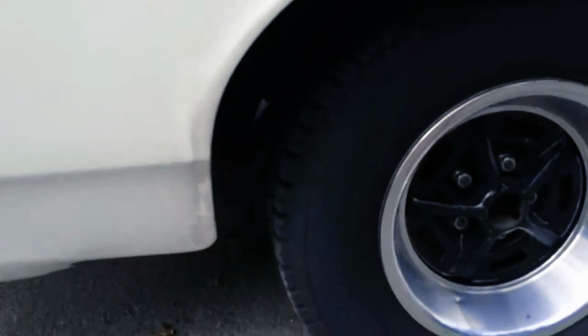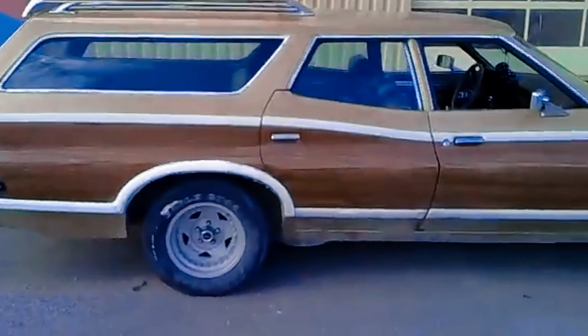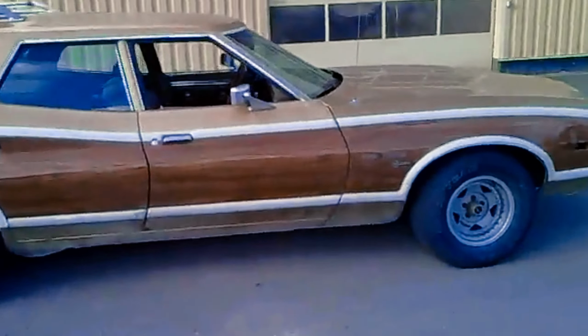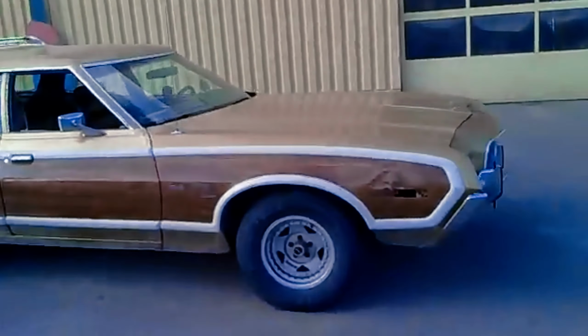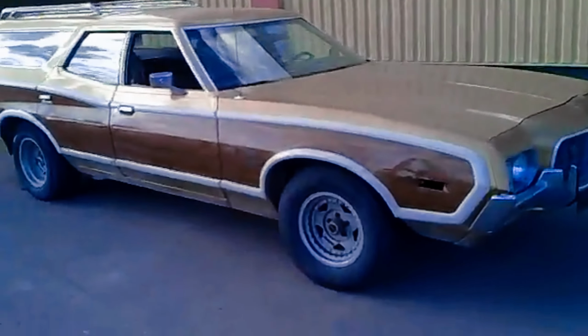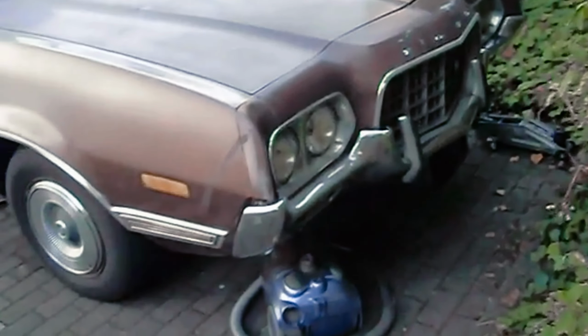The 1972 Ford Torino Squire wagon offered a buffet of engines, including a base 250 cubic inch inline-six, not ideal for a car this size, and V8s ranging from 302 to 429 cubic inches. Most were mated to a 3-speed automatic.